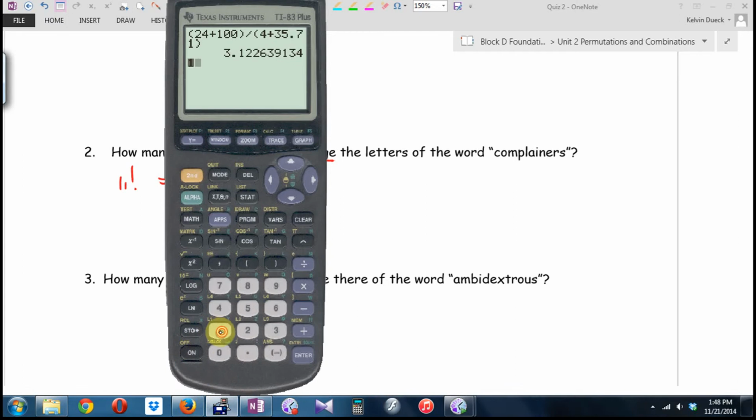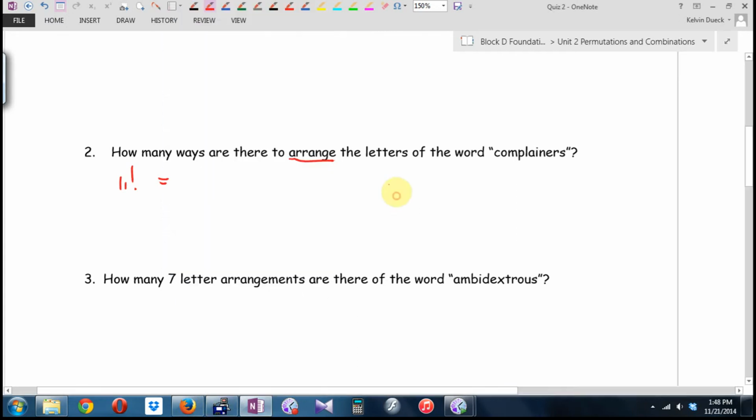I got my TI open. 11, math, factorial. 399,168, and 2 zeros? Two zeros. Good gosh, Dueck.